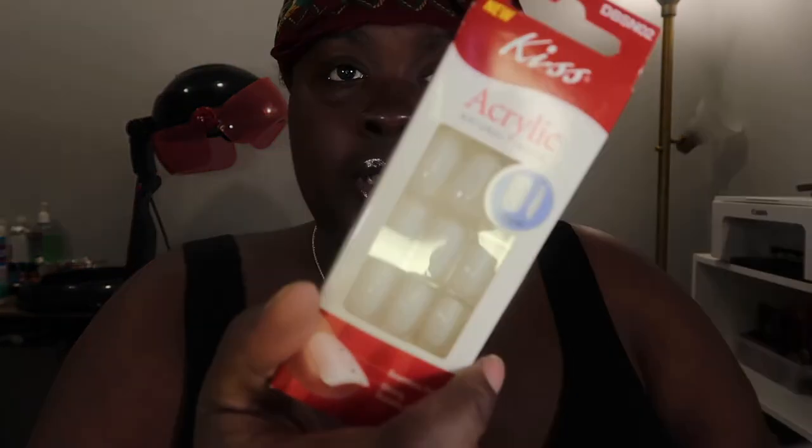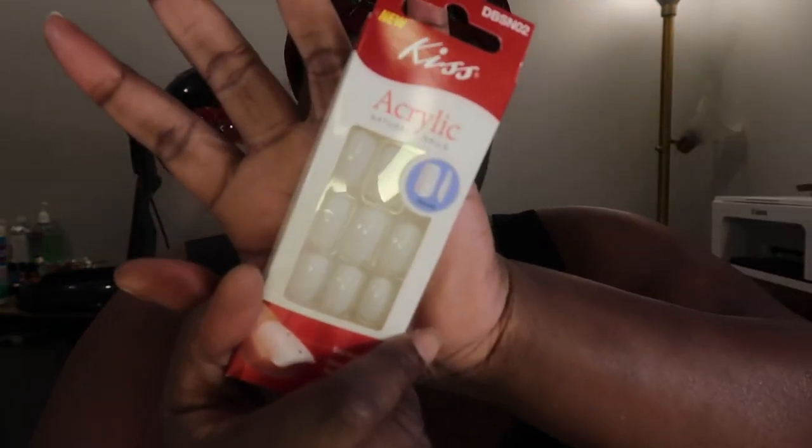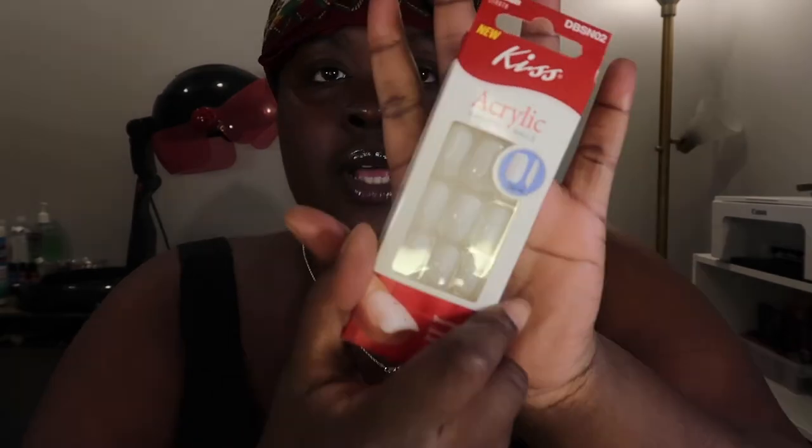Okay, so yes, y'all. I decided to go ahead and do some press-ons tonight because I do have a little photo shoot that I'm trying to go for. So I did purchase some press-on nails from Shein, and I also typically get my dollar store, my Dollar General nails. So these are the little white tips that I mean.